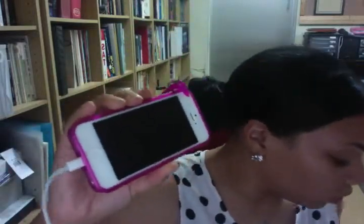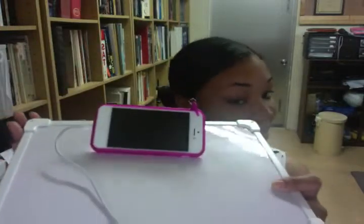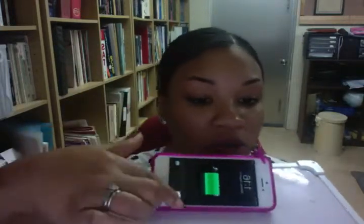Can't really show you because I don't have anything to put my phone on, so wait, let me try this. Let me use this. So it's kind of ghetto, but let me show you how it works. You can set your phone up like that. Isn't that cool? I think so too. So you can look at videos, YouTube, Twitter, Facebook, whatever. Whatever you're looking at, you can scroll up and down. I'll give you a demonstration.